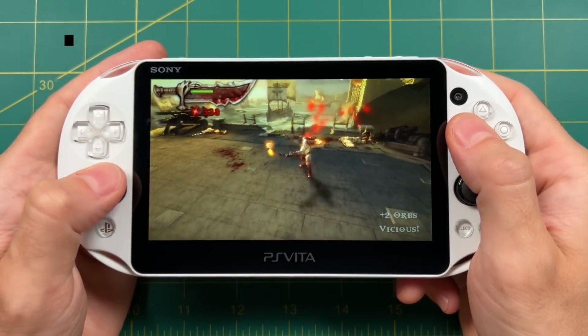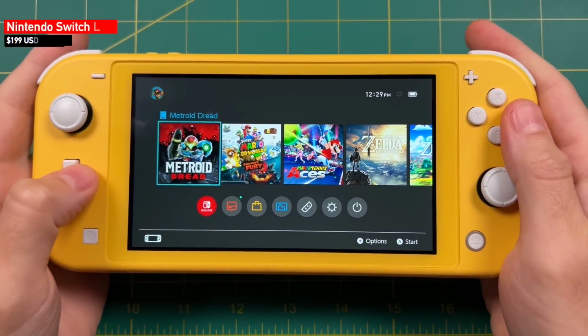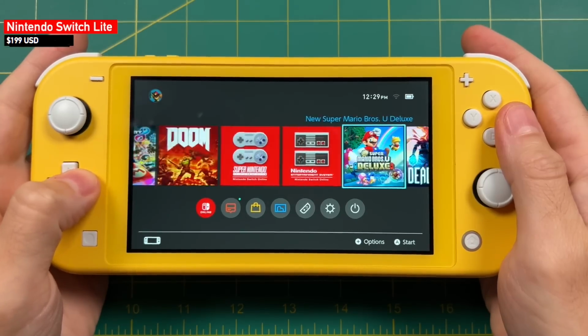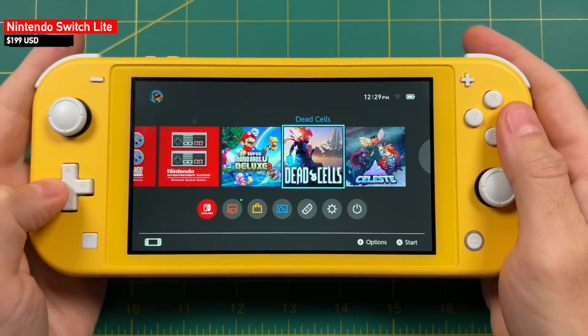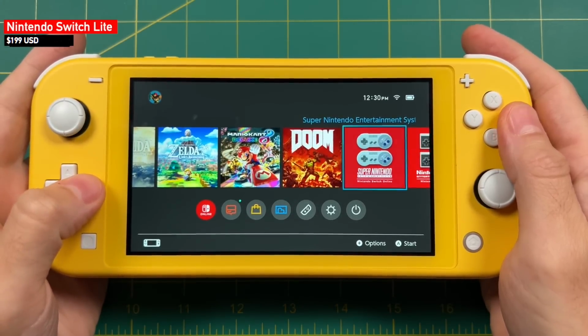Now, the last console I want to mention is the Nintendo Switch Lite. This also costs $200, and the hardware is pretty good, but the software catalog on this is incredible. I think there's something like 6,000 games now available on the Nintendo Switch between the downloadable indie games as well as all of the cartridges you can buy too.